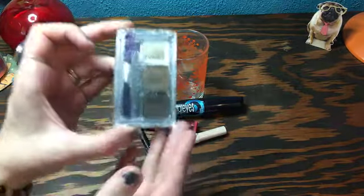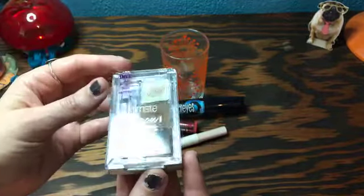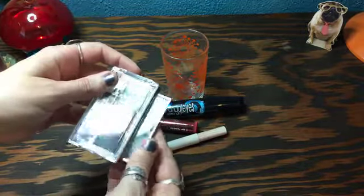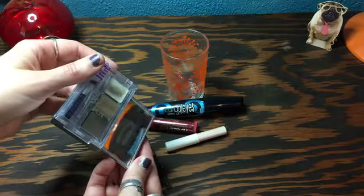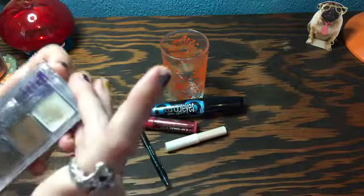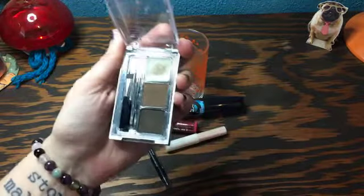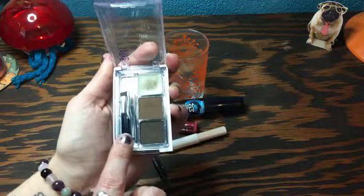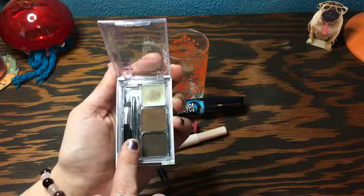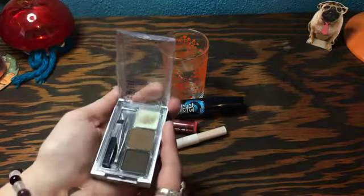So this is the Wet n Wild Ultimate Brow Kit. This is really great because it was less than $5. It has this little pull out mirror. Super amazing, right? And it's in the color ash and brown. I don't know if they have other colors, but basically you get this little palette with an angled brush, some little tweezers, and two different colors, which I use a mixture of both.